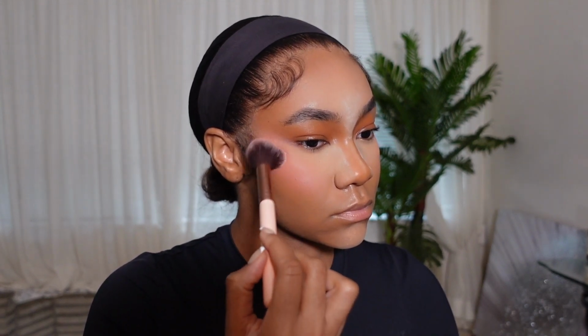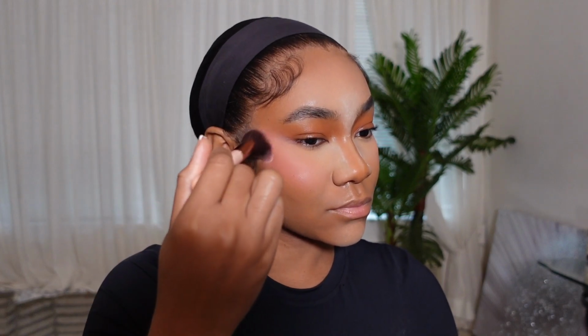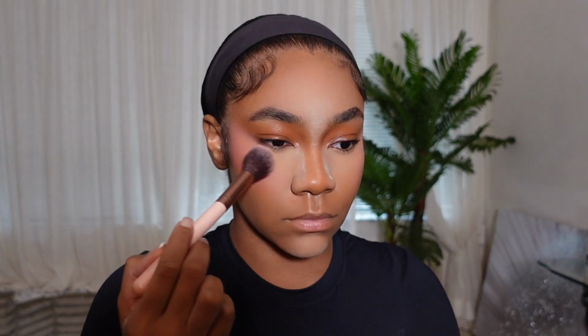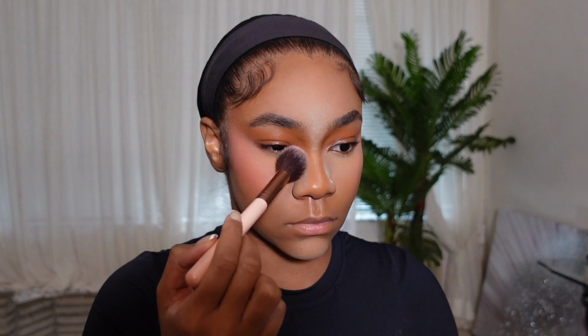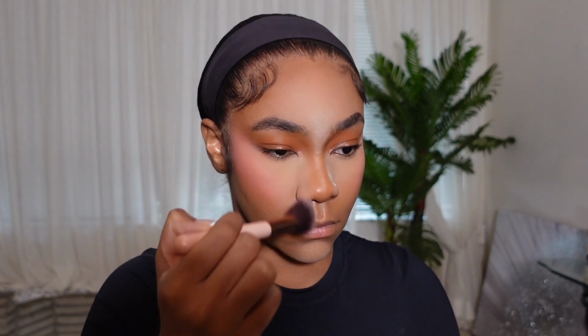Once I feel like most of the pigment is on my face, then I can go in with circular motions and I can start blending it upwards towards my under eye area so that it looks like an ombre effect where most of the pigment is on my cheekbones and it starts getting diffused and softer as I go up.